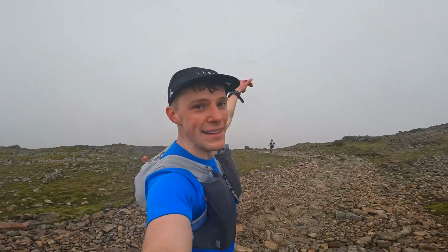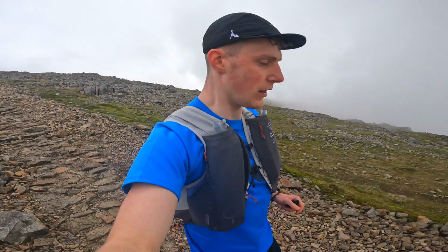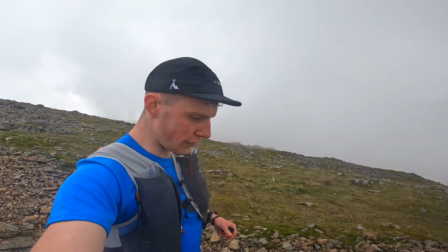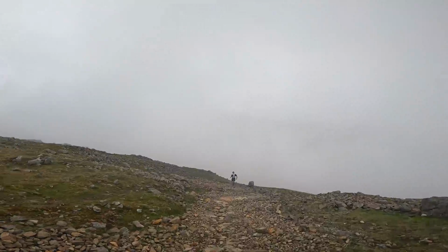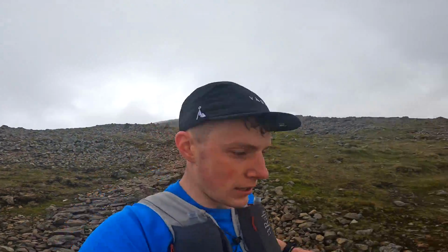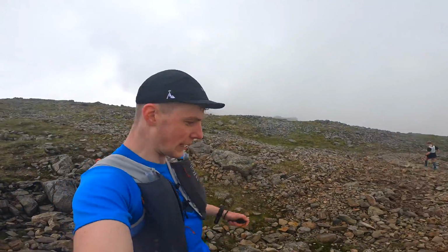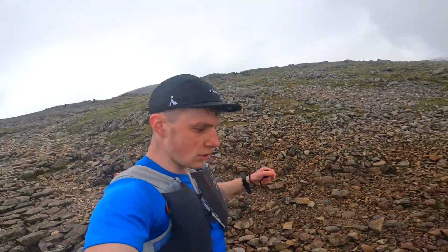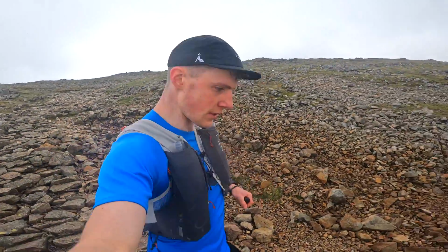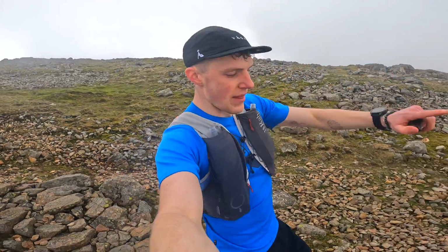We are heading down into the valley ahead of us to the base of the corridor route that goes up to Scafell. The descent off Great Gable here, as you can see, there's Hev flying down, is very technical. You have to be really focusing on your feet, hence why I'm not looking at the camera too much because I don't want to stack it. It's not really very runnable at all, so we're just going to take it very steady because we don't want any injuries.